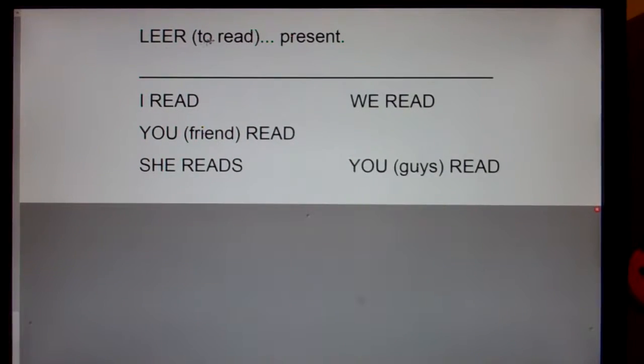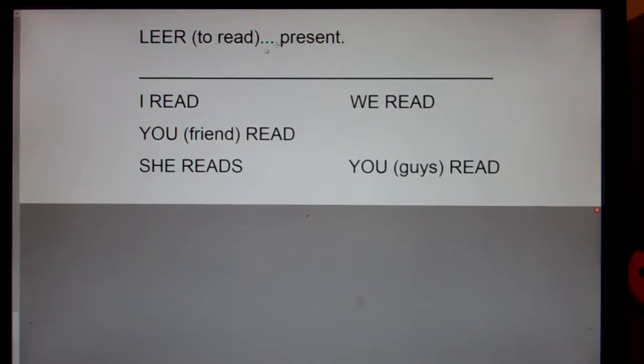This is the verb leer, which means to read. And we're going to go over it in the present tense. Now, how are we going to remember that leer is to read? Well, you might have heard of the Shakespeare play, King Lear. When I was in high school, I had to read King Lear. If you don't know the play King Lear, this is going to be hard to remember. Just try to remember that leer is to read.